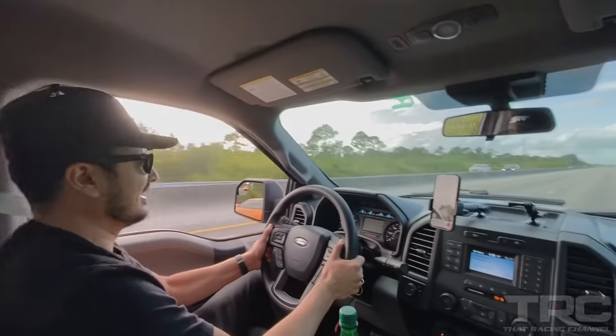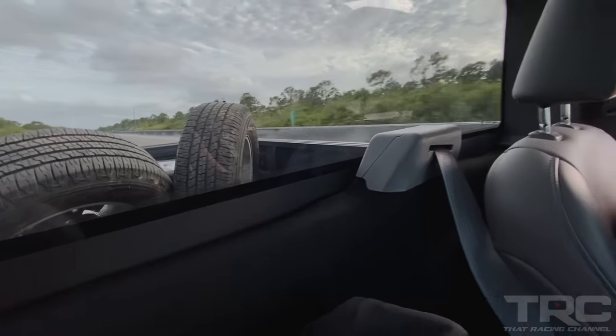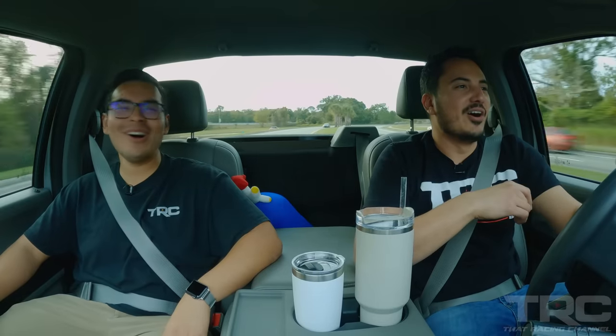Bro, the priceless moment. I wish I had a camera on their faces because their passenger was filming us. So that clip, somebody find that clip, because somebody has it. That's probably floating around on Instagram or TikTok or somewhere right now. Dude, I want to see their angle because when we pulled up after that race, oh my God, the passenger's face was just like in awe, dude.